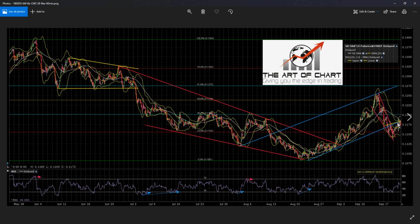If we head straight up, we could just continue straight up. This was a very nice break up. It broke the bigger picture resistance trend line. We shall see how it goes.